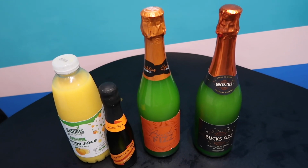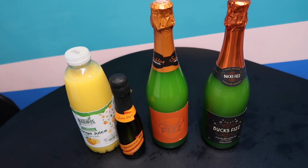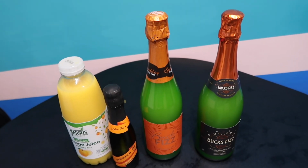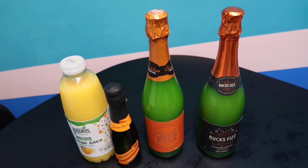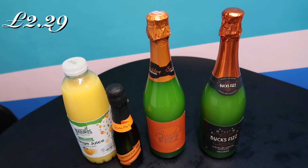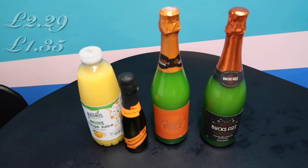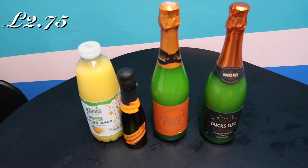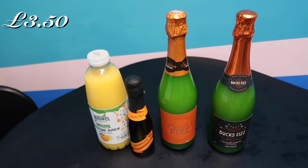Whoops, I almost forgot the best part, or arguably the best part, the Bucks Fizz. Just a caveat, Lidl didn't actually have their Bucks Fizz in yet, so we've gone for a little cheat with a mini bottle of Prosecco and an orange juice. So the mini bottle of Prosecco was £2.29 and the orange juice was £1.35. The Asda Bucks Fizz was £2.75 and the M&S Bucks Fizz was £3.50.